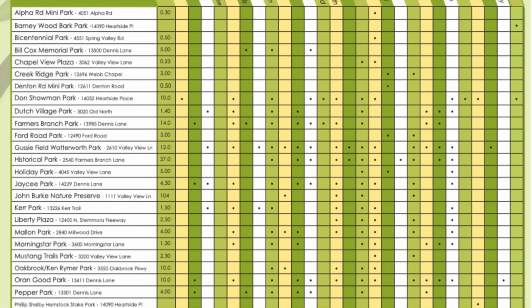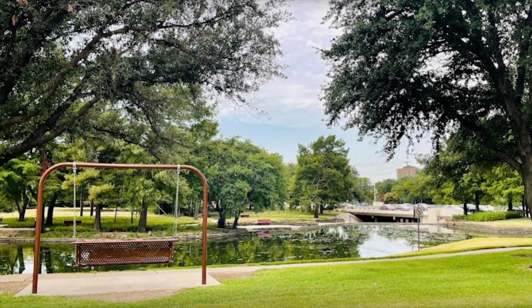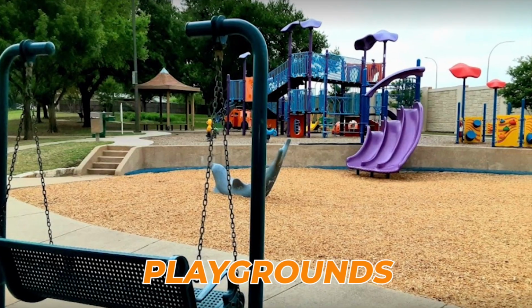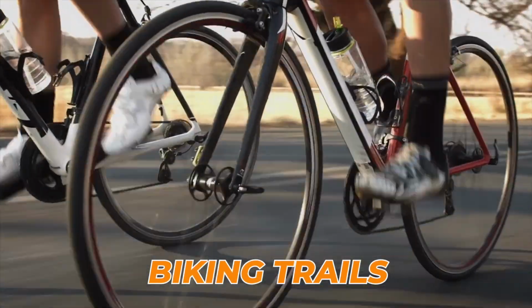We need to start talking about those parks, those trails, and the recreation. Farmers Branch has 27 parks to choose from, full of different amenities. That, of course, includes picnic areas, playgrounds, walking trails, dog parks, and plenty of biking trails. Now, for having such a small geographical blueprint, it truly is surprising the amount of parks, trails, and outdoor activities they've been able to fit into the city.